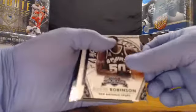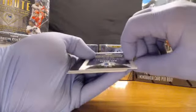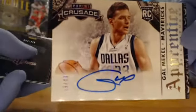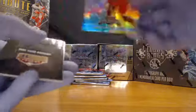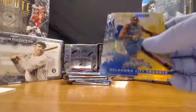First up, David Robinson base. Here you go. Here's your auto. Gal McKell for the Mavericks. That's a rookie auto, 19 of 49. There you go, Mavericks. And you got a Patrick Beverly, 244 out of 249. That was GLT. GLT gets that. Muhammad Abdul Rauf for the Nuggets and a Reggie Jackson for the Thunder. You're going to be your Crusades.